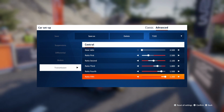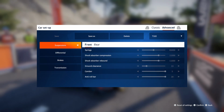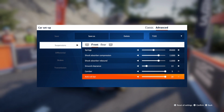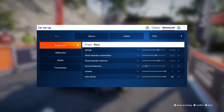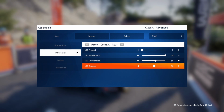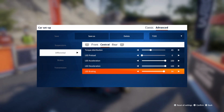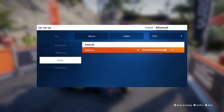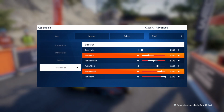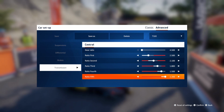All right, I'm gonna go through the rest of the settings. Suspension front, rear, differential front, center, rear, brakes, and transmission.